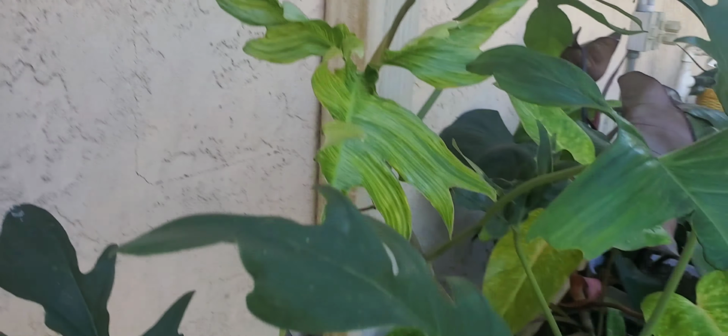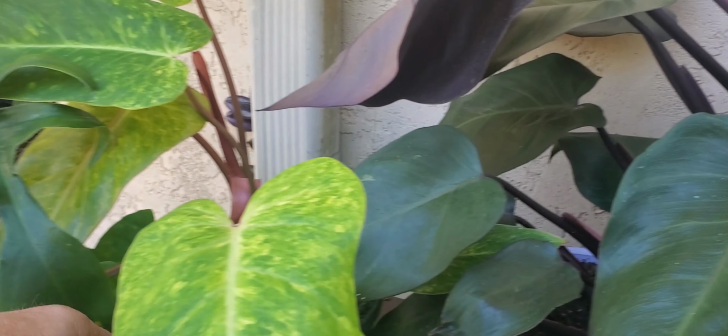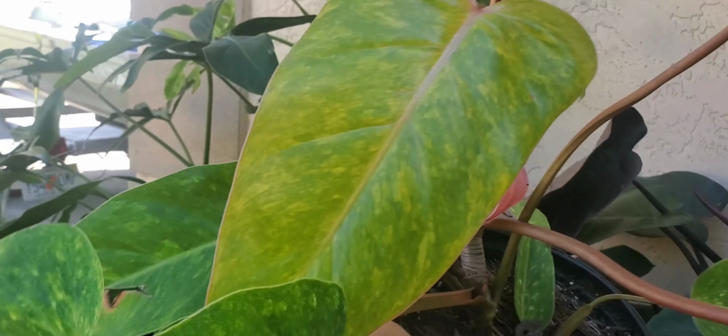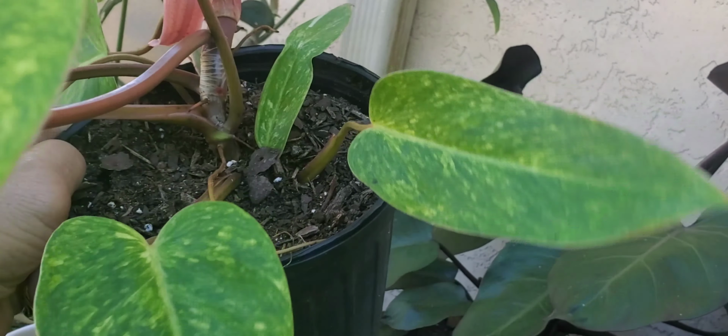And then of course you have the Painted Lady philodendron. There it is. Here's one of them. And look how nice these leaves start out, and then they get like that. And there's your little paper I'm talking about, whatever you want to call it, spadix, I don't know. And here's another one.